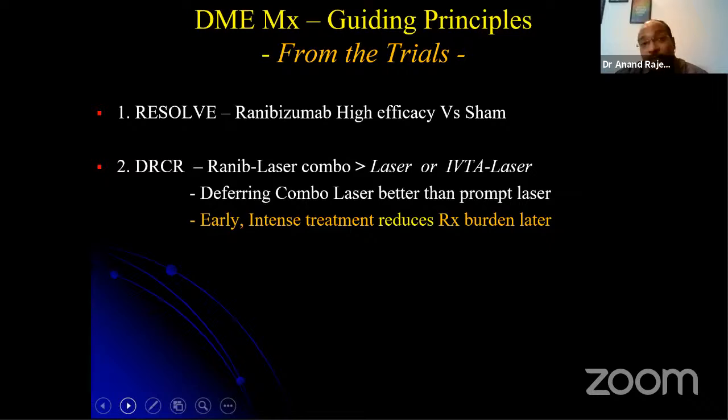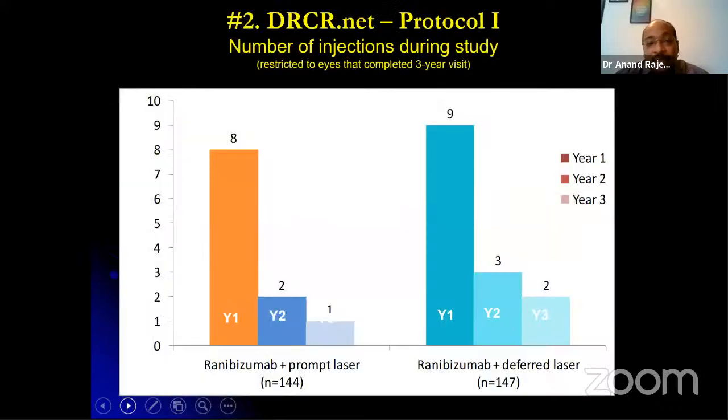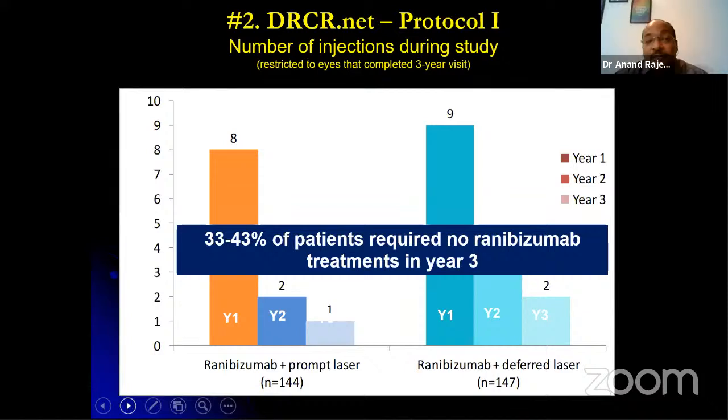They're not so hesitant for a CMU treatment. But it's important, and Protocol I showed us that very clearly in the combination arms. In the first year, with 8 to 9 injections, the number of injections required subsequently, in years 2 and 3, was significantly lesser. And up to 43% of patients required no ranibizumab treatment in year 3.